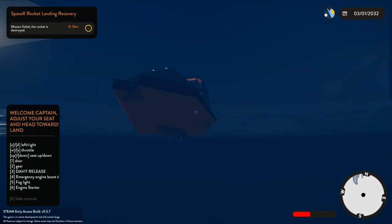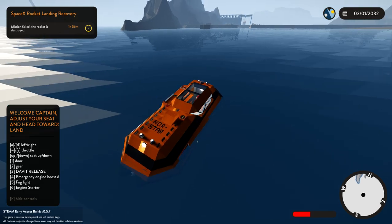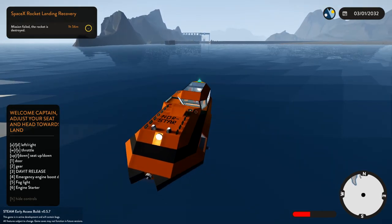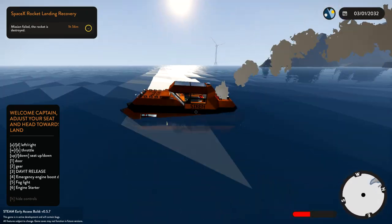Two is for gear. What does that mean? All right, okay, hold on. W is for throttle. Five is for fog light. All right, cool, we got a fog light. Six is the engine starter. And then W is go forwards. All right, it actually works.